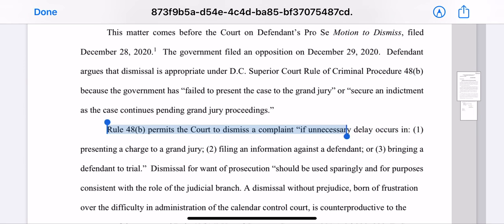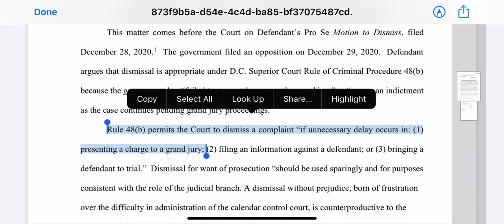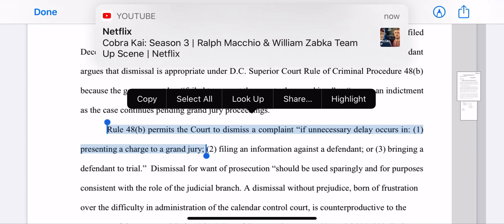If there is an unnecessary delay in presenting the case to the grand jury, now let me tell you what the grand jury is. The grand jury is a process where 24 people come in from DC and they meet with the prosecutor. These 24 people have to listen to the prosecutor tell them a story about your case and all the evidence they have against you, okay? The prosecutor has to tell these people all the evidence they have against you. And if the 24 people from DC feel like, man, you've got enough evidence to indict him and take him to trial, they're going to indict you, and you're going to get an indictment in the mail, on the counts that the 24 people at the grand jury saw fit to indict you on, okay?